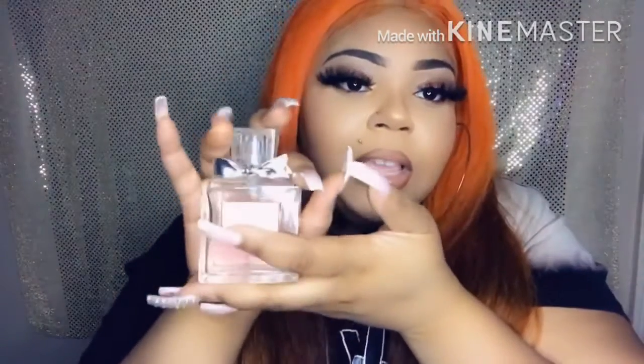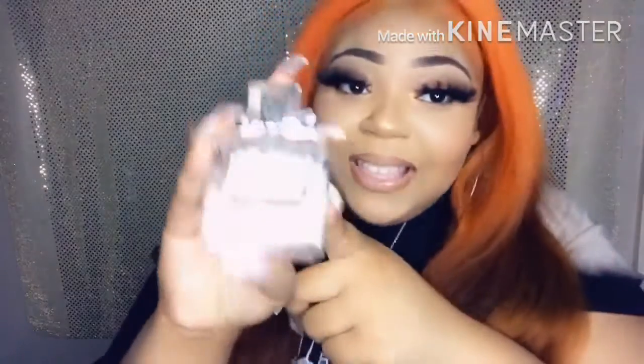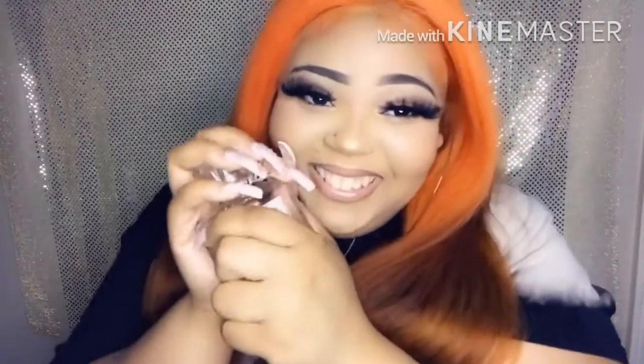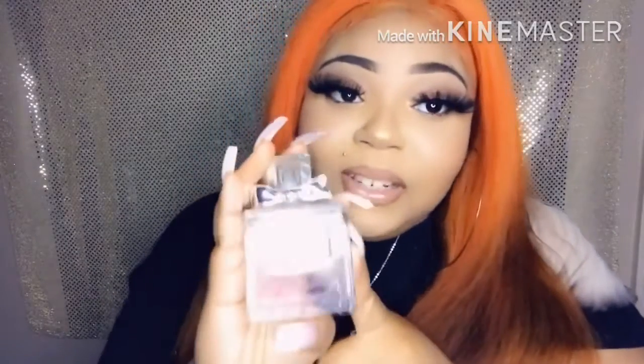This is one of those times where you're with your dude or whatever and you want to give off that aroma of, I'm sweet, honey. This is the one. I really like this. It smells so, so, so good. Let me smell it again. It smells so good, y'all. It smells like soap, like you really cleaned yourself. I really, really like this. Anyway, my camera cut off. Let me fix my camera, adjust it.